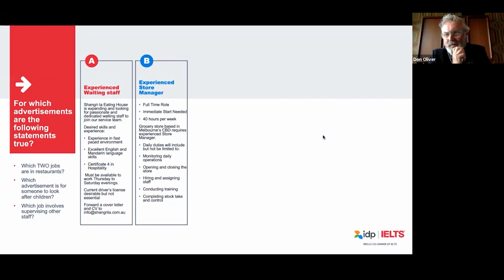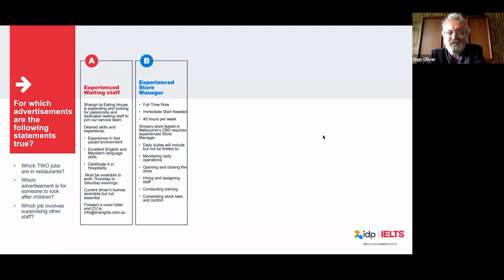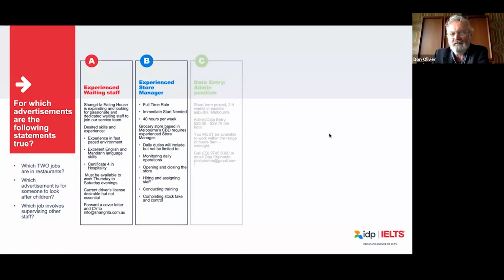Look at the second one, experienced store manager. This one is about somebody who is managing staff. They have to conduct training. They have to hire and assign staff. The word supervising other staff is not used here, but this advertisement is the answer to that third question. Which job involves supervising other staff? Let's look at the next ad.